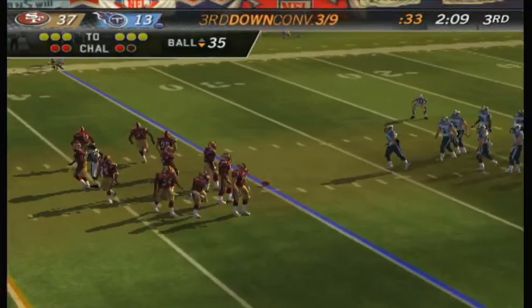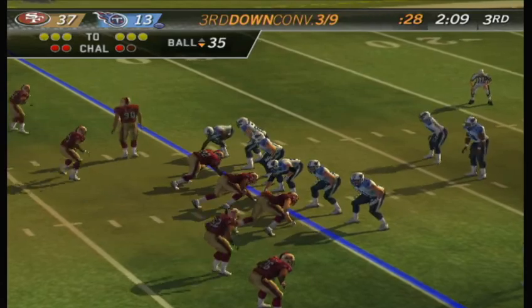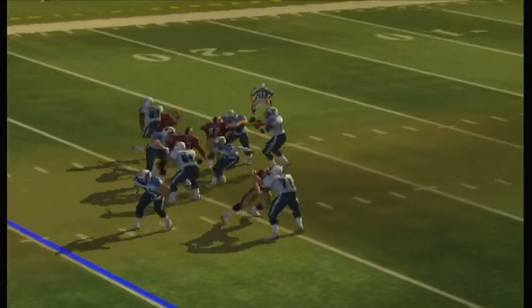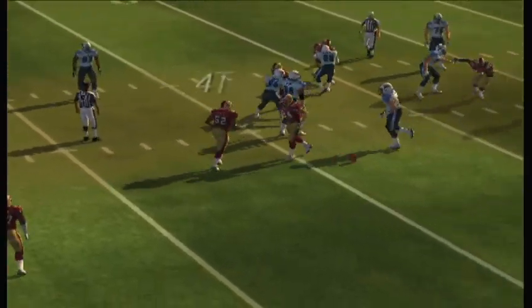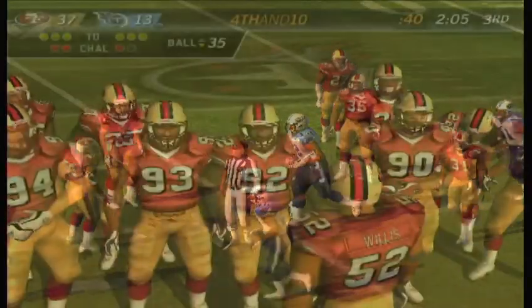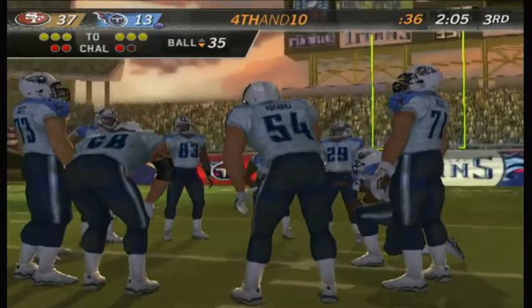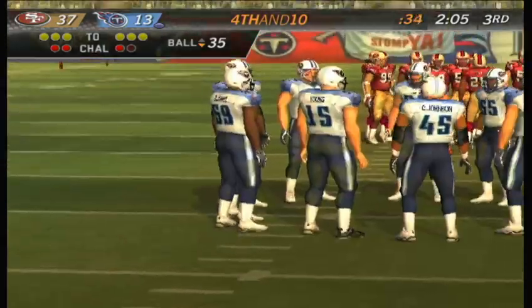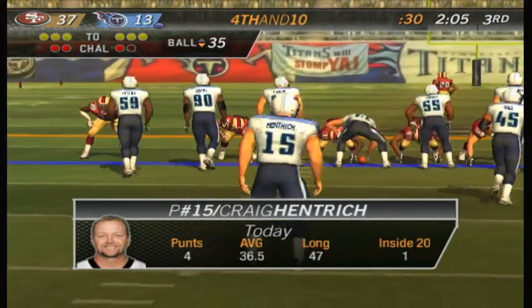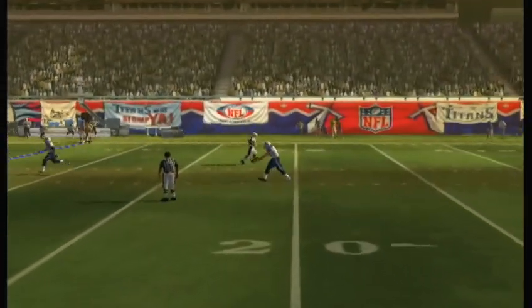Third and 10. Ball on the 35-yard line. Nothing long, nothing long. They come out in a dime package. Pressure coming. Gets the pass off. Drops the interception. I'll tell you, the defense made a great stand right there. Offense couldn't get it done, and they'll line up to punt.